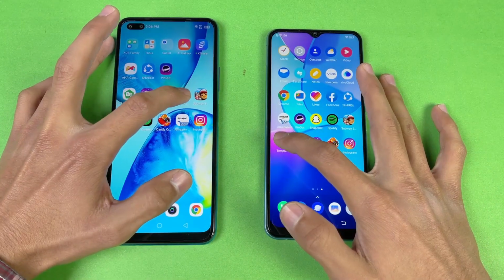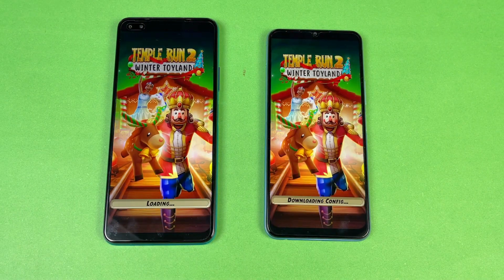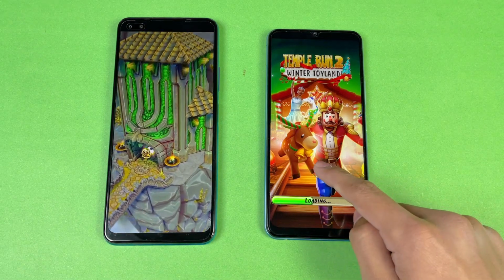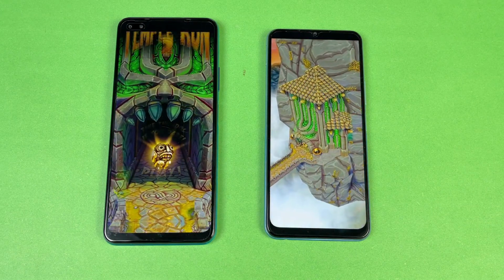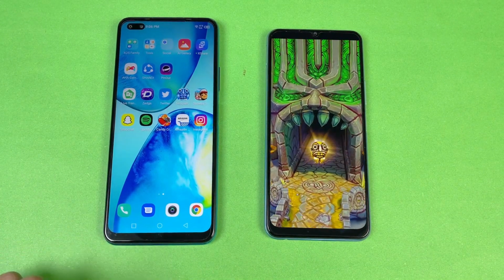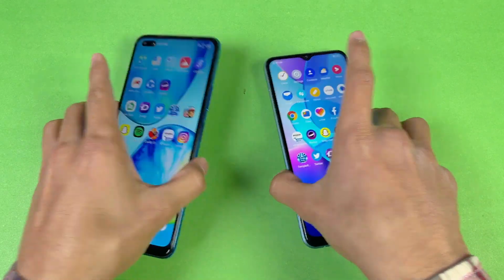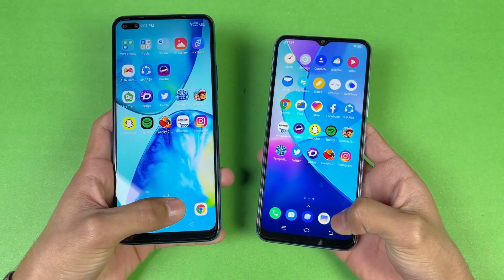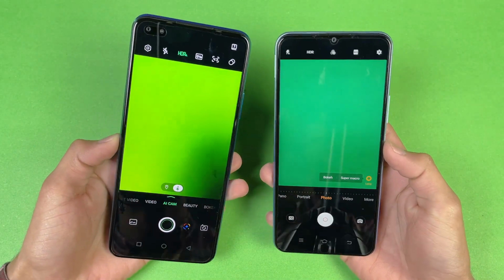Now let's see Temple Run 2. And that is again much faster on the Infinix Note 8, and the Vivo Y20s is also right behind there. You can see the Infinix Note 8 is much faster, and the Vivo Y20s is now also done. Last time, I'm launching the cameras on both phones, the default camera app, and let's see which one is going to be the fastest one. Here we go. And that is much faster on the Infinix Note 8.